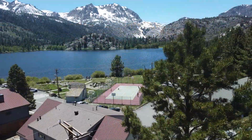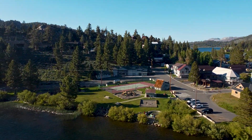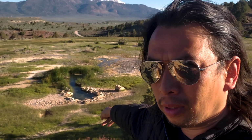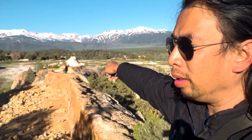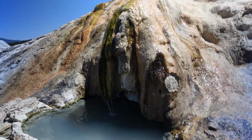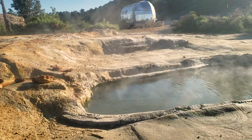Next to June Lake is Gull Lake. The kids played in the playground at Gull Lake. We went to Travertine Hot Springs. This is one of the pools. That's like the main one. This is the nice pool that everyone likes. There's one in the parking lot.